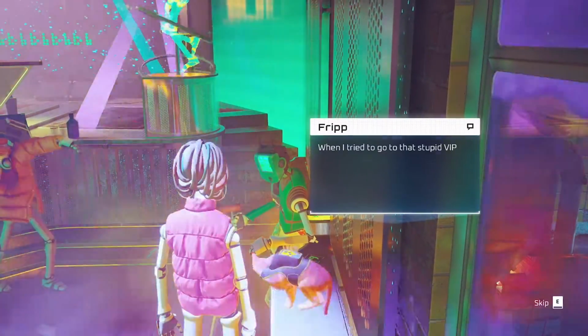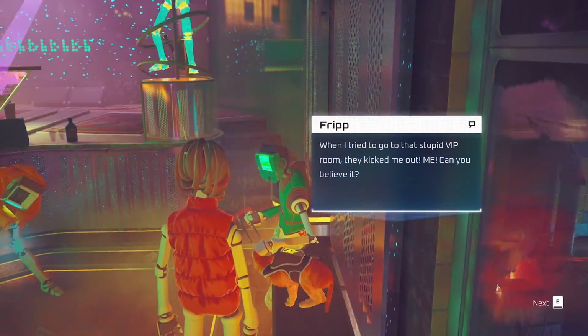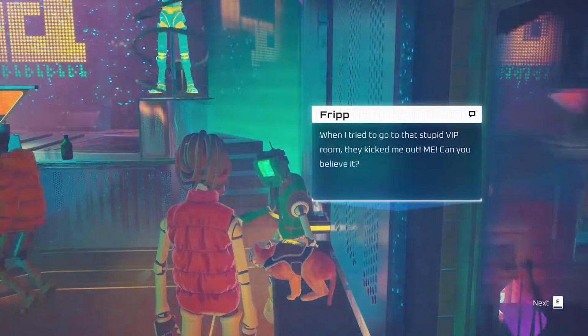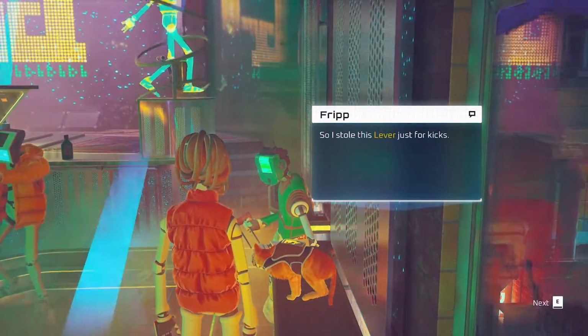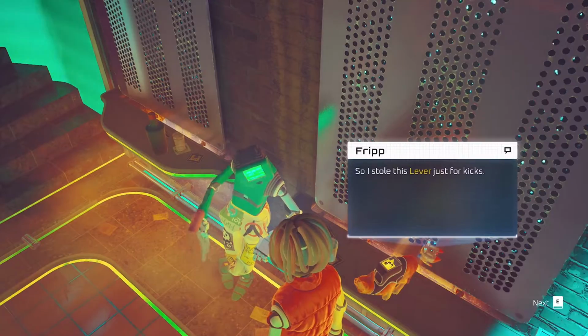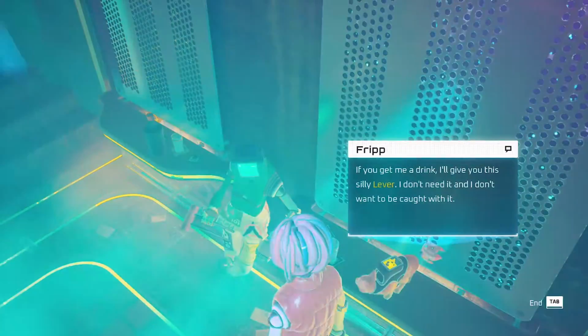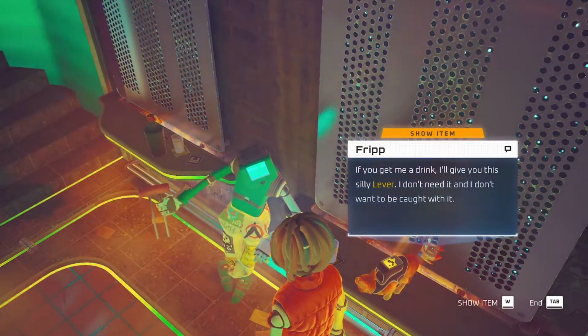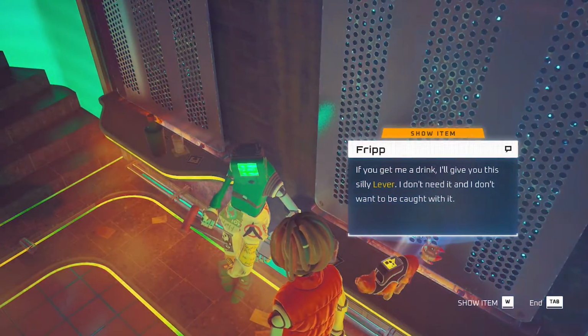This club sucks. When I try to go to the stupid VIP room, they kick me out. Meh. Me? Can you believe it? So I stole this lever just for kicks. If you get me a drink, I'll give you this silly lever. I don't need it, and I don't want to be cut with it.